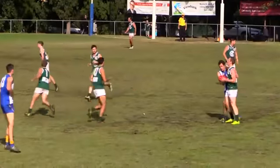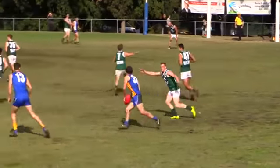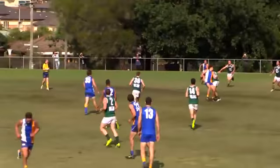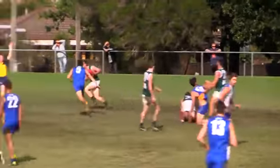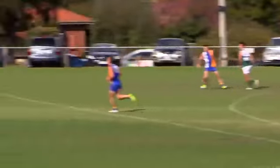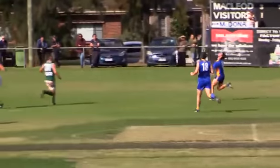Stead came from behind. He took the mark, but he's infringed. It's a push in the back, and it's going to be a Macleod ball in the hands here of Bottomley. Goes quickly inside forward 50, but Matty Hyde went up uncontested in the end and juggled a mark deep in his defensive 50. Was the cleverest kick there from young Bottomley. I'm sure he'll learn from that.